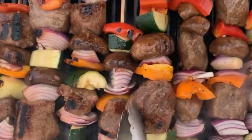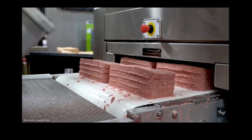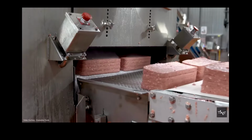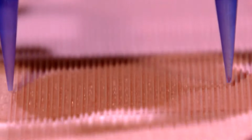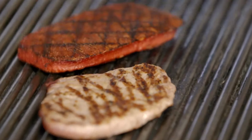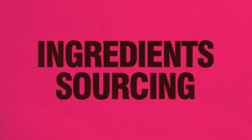Vegan meat is an emerging market set to challenge the traditional meat industry, but Impossible Foods isn't the only player in the market. In fact, there is more than one way to make vegan meat. This restaurant, for example, serves 3D printed vegan meat steak. Yes, you heard that right, and they claim that it's almost indistinguishable from real meat. Here's how it's made.